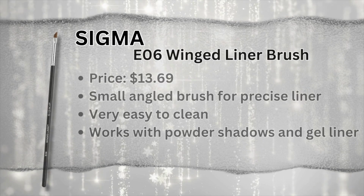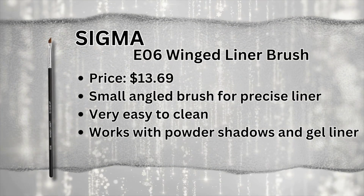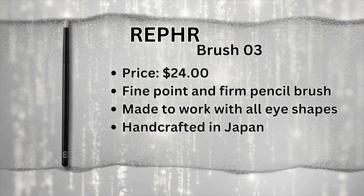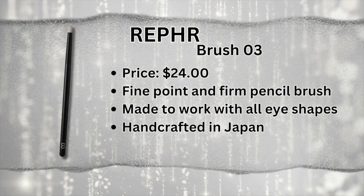You'll also see me use this brush from Sigma. Considering it's a brush that I've had for so long, I think it's worth the price. It's a nice angle brush. And then I did use this one from Refer, the number 3, for blending out eyeliner on the eyes. But all of these tools are pretty affordable when you think of the longevity, how long you're going to keep them. But if you have tools at home, then use what you already have.